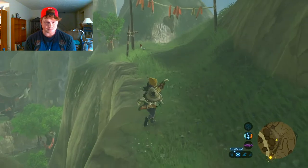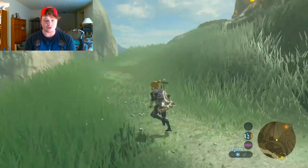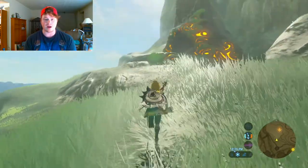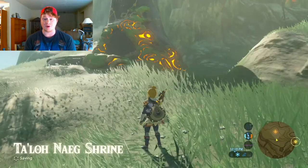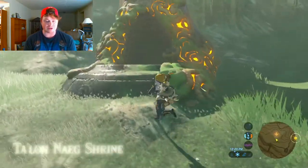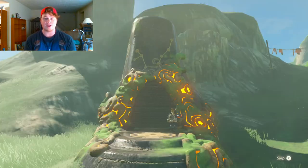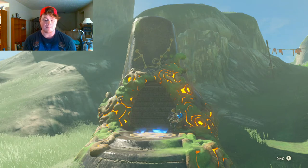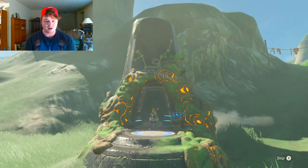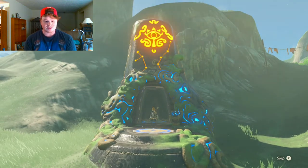Now, again, like I said, I did a little bit of exploring in this area. I found all the Koopas around. And one thing that I talked to a guy about was the Great Fairy Fountain. And the Great Fairy Fountain should be up there around the corner. However, I do wanna go ahead and knock out this shrine, just so that we can have a warp point to get back here at any time. So, good deal. Oh, gosh, I haven't played this game in like 3 weeks. I miss it so much.